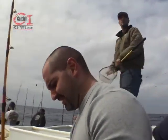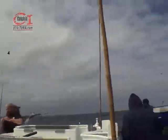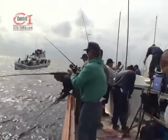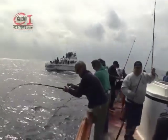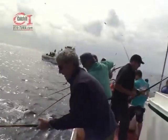What's going on? You're the man! That's Gary, an old buddy of ours, with his first tuna. Having a great time. We had a lot of first timers on board this trip. You see Gary walking his fish up right now, and it is a thrill not only to catch your first tuna, but just to keep on catching them after that. And all these guys, first timers, not only caught their first, but they caught their second, their third, and even more.